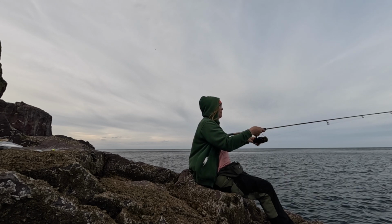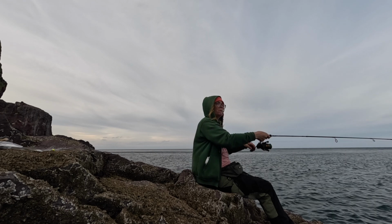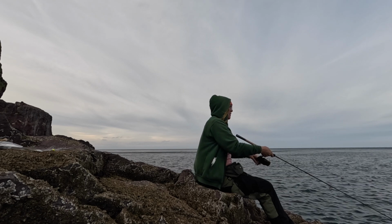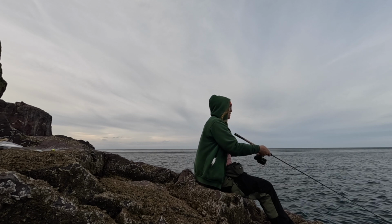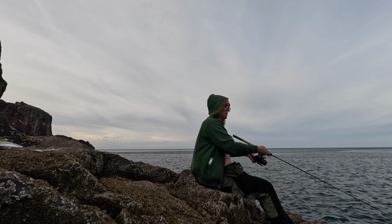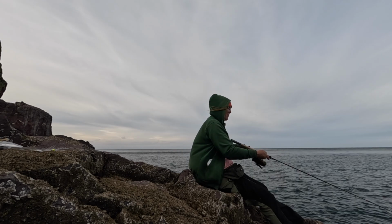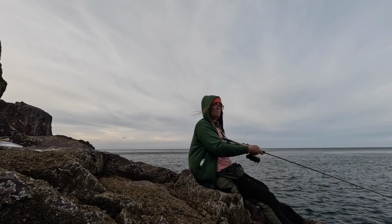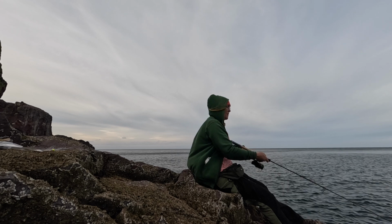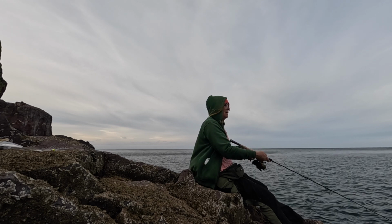That was just on the bottom. Either on the bottom or on a bit of structure. I know there's a bit of structure just out off there. But that's good. It means it's close to the bottom, which is where I want it to be. What I'll do is I'll have another couple of casts with this blue lure, and I'll try changing it, and we'll try the gold one as well. See if that makes a difference.